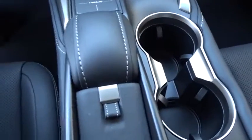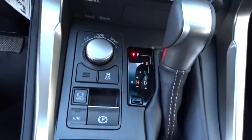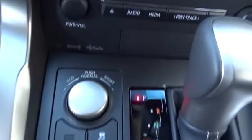Bluetooth, leather-wrapped steering wheel, power steering, adjustable steering wheel, cruise control, auto-dimming rear-view mirror, keyless start, four-wheel disc brakes, aluminum wheels, floor mats, AM/FM stereo radio.